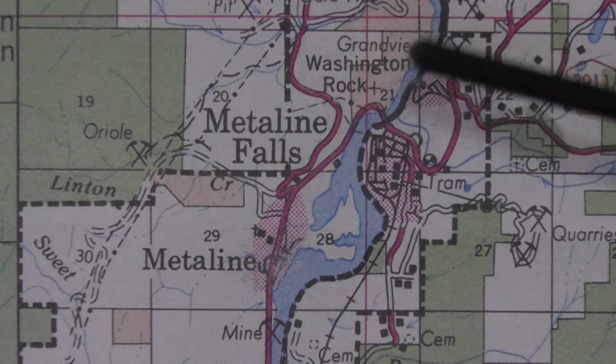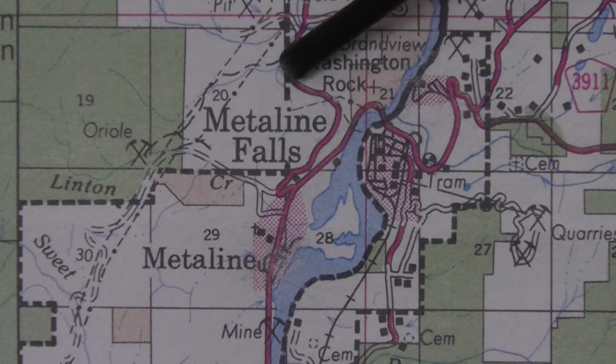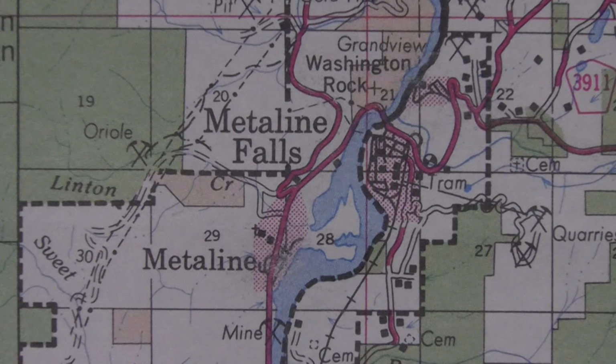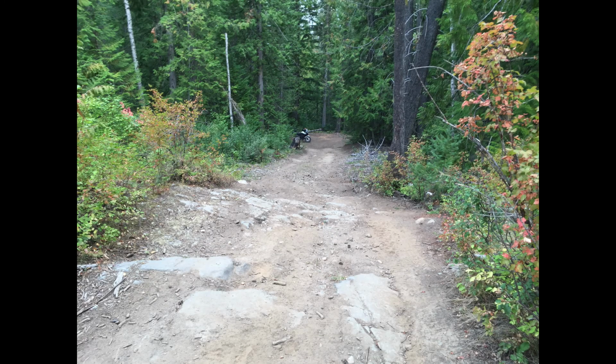Mike, down at the Metaline Mini Mart, told me about this road that goes out on top of the rock, and it's kind of a rough road. It's a half a mile long. And so I took it, and it was kind of rough, but I made it. But they had some spectacular views out there. Here's a couple pictures of the rough road. I made a couple wrong turns on the way up there, but I finally got my bearings, and I made it to the top of Washington Rock.